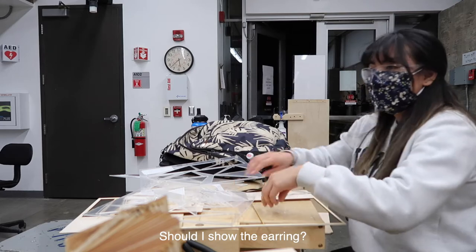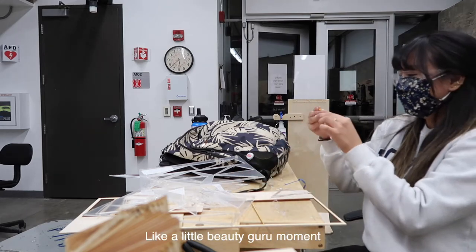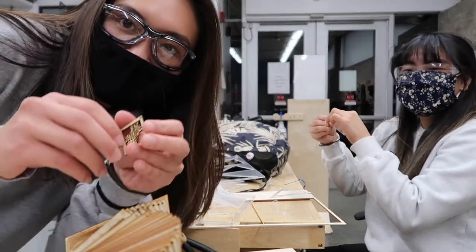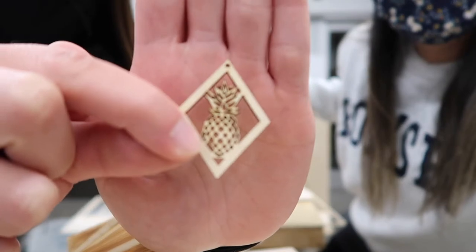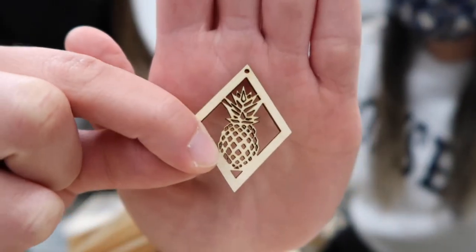I show the earring? You want a little needy guru moment. It's not working. Oh, is it because my face is on it? Oh, there we go. Aww. So cute.